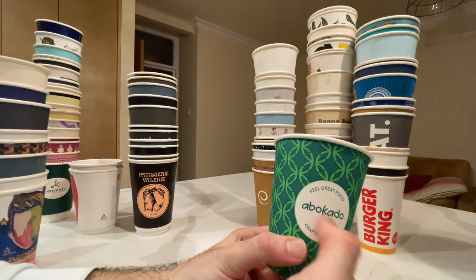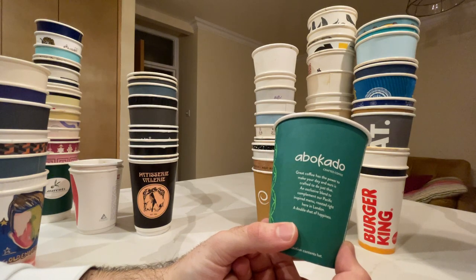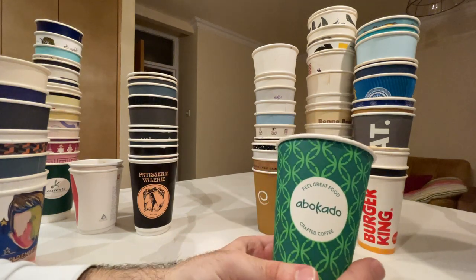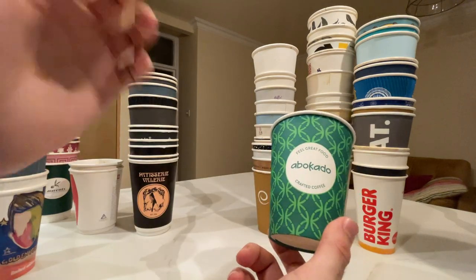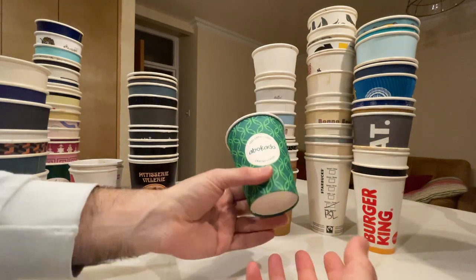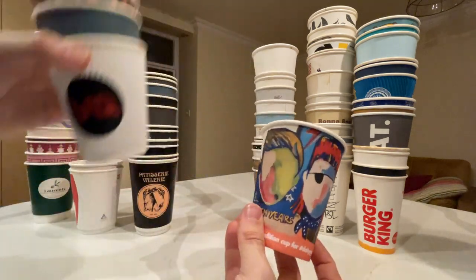Avocado, I don't know if I say it correctly. Another, I think, sushi place, and I don't like their coffee. Unfortunately, not much I can say about them, because even in my tier list, I think it's not even high. I would do an updated tier list anyway, but this is their cup, or used to be their cup. I don't know how they look now, but this was their cup. And I really have not much to say about them.